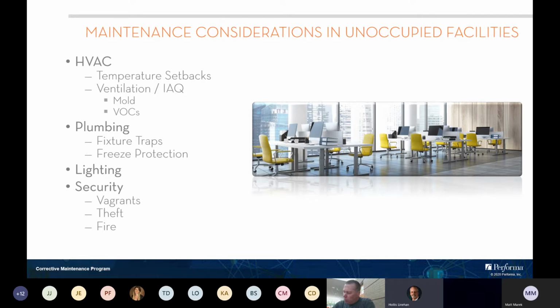Now, your outdoor air is typically in an operating building about 30% of the operating cost. So, it does make sense to selectively do some reduction of outdoor air to save energy and maximize value on buildings, both occupied and unoccupied, but you just need to make sure that we're looking at those very carefully.